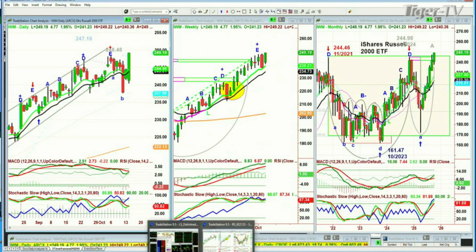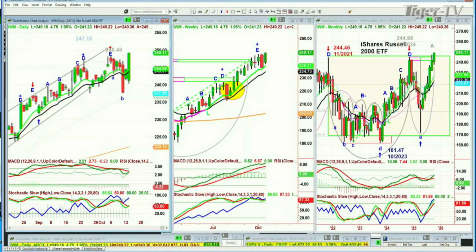What a move. Money has just... They must be anticipating that yields are going to go down because it really benefits iShares Russell 2000, small caps. Look at that. A new all-time high as we speak after that sharp pullback from 248 down to the 237 area. Here it is at 249 in just 2 days. It's done that. That's fabulous action.